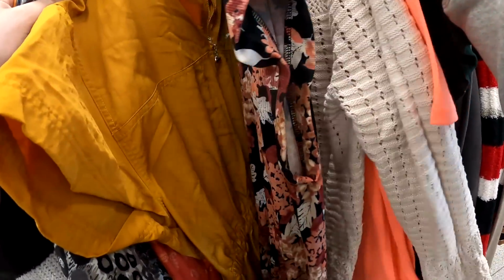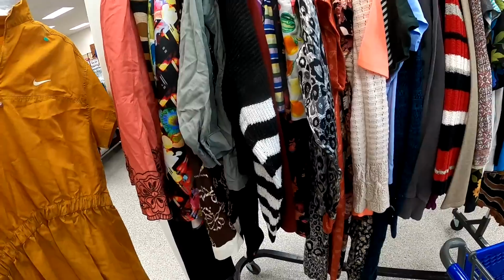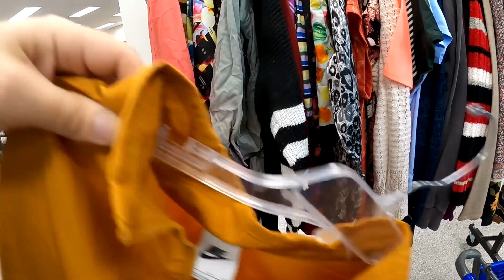And here I am at another store. And I actually got this, I was like, maybe Jess might be interested in this little windbreaker Nike dress.